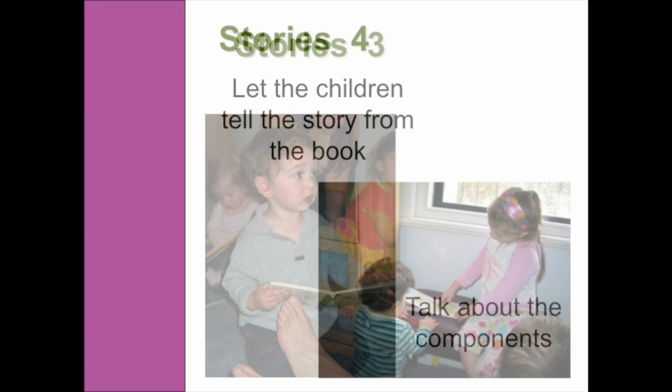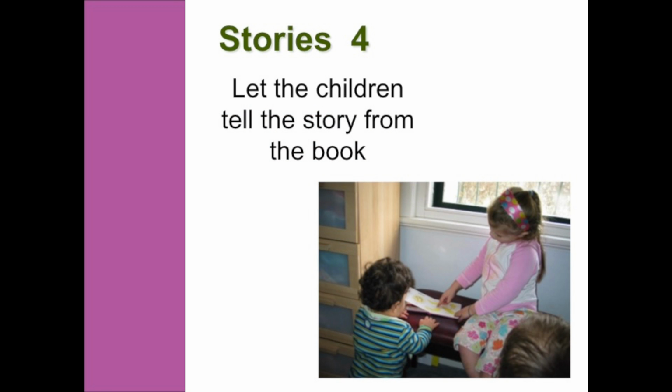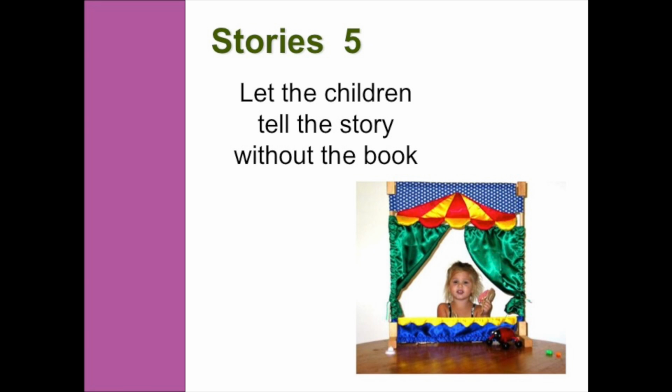And then you can get the child to read the story. Now, if they don't know the exact words, by that time they will have read this book hundreds of times, so they probably may know what the words are in the story. Let them read the story and turn the pages at the right time so that they have a very good understanding of that story. And then get them to tell you the story without the book.